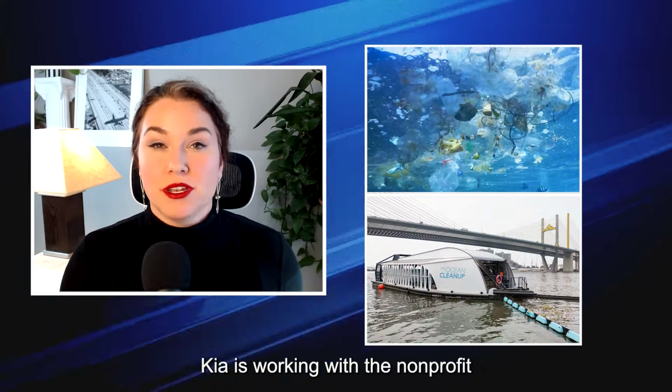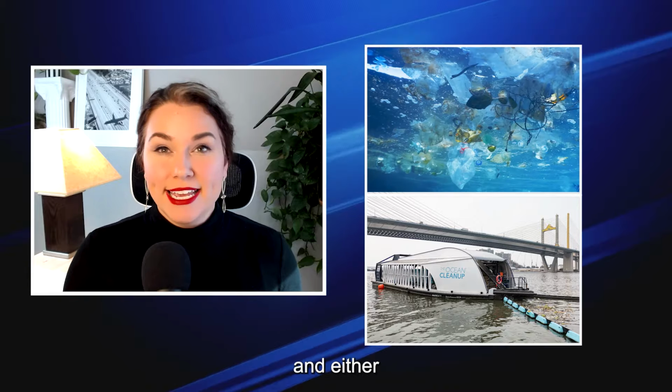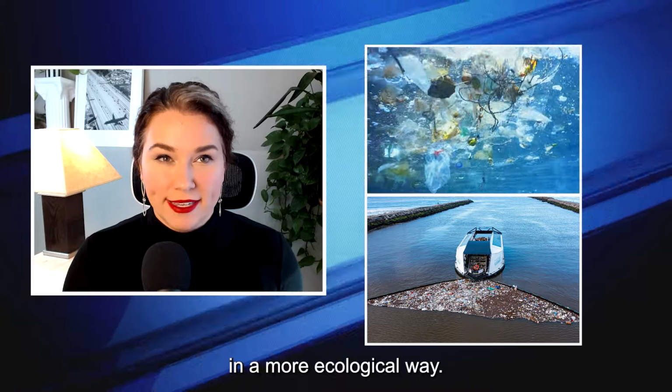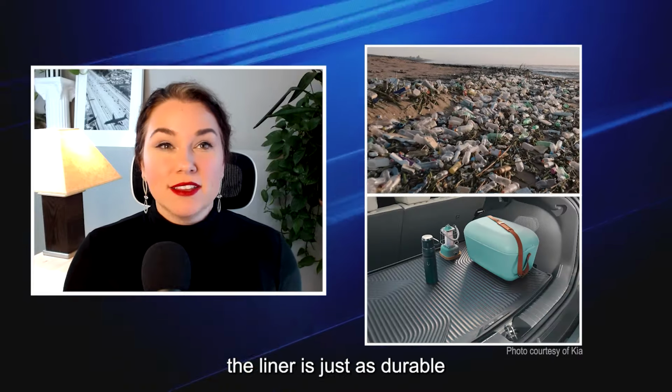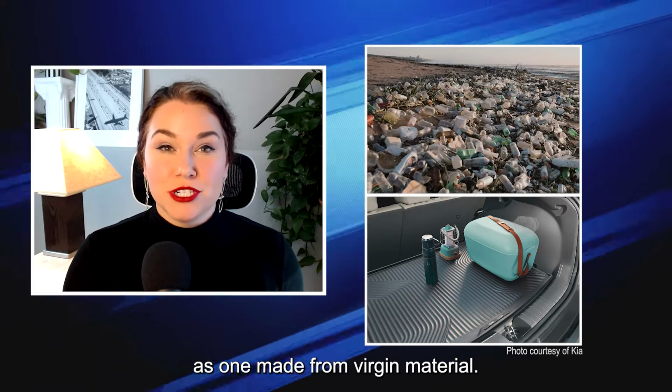Kia is working with the nonprofit group Ocean Cleanup to extract the waste and either recycle it or dispose of it in a more ecological way. Made from 40% recycled ocean plastic, the liner is just as durable and protective as one made from virgin material.